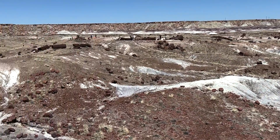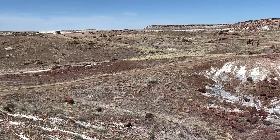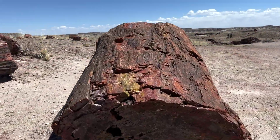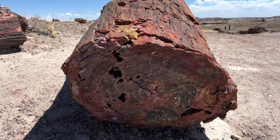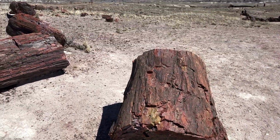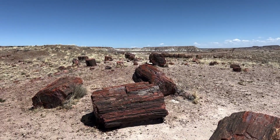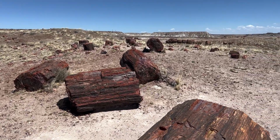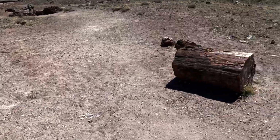So this petrified wood was organic wood, actually trees, about 200 million years ago. I really like this piece. It's interesting that millions and millions of years ago these trees were growing here in a completely different environment, and then they fell over and were washed downstream and covered with soil, and then dried up, and then minerals replaced all the organic material, and we ended up with petrified logs laying all over the place. Millions of years of history right here.